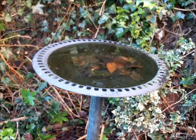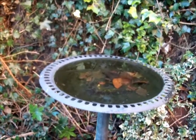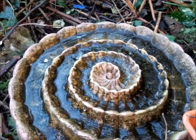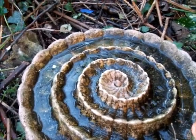Hello from a quite still and peaceful January day. 2 degrees centigrade in the garden and the first ice has come. As you can see, my water feature's got some ice on there.